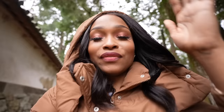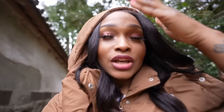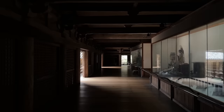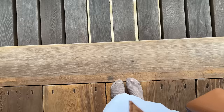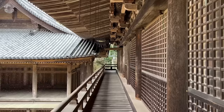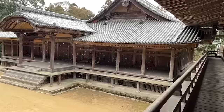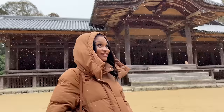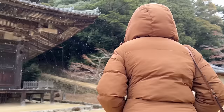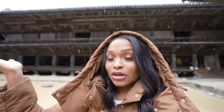Finally, we made it up to the top of the main area where The Last Samurai was shot. Y'all have to come here. Look at this. So this is where the Buddhists would train. Can't see, but it started snowing, which is so beautiful. I'm in one of the most beautiful places I've ever seen, and now it's snowing. And there's no people. Almost completely empty.